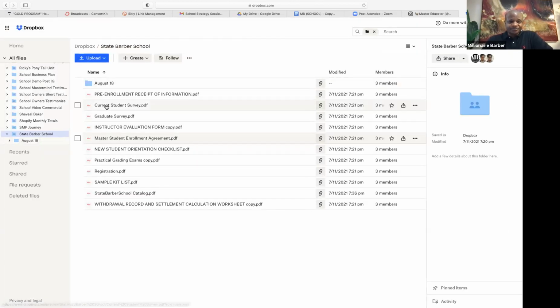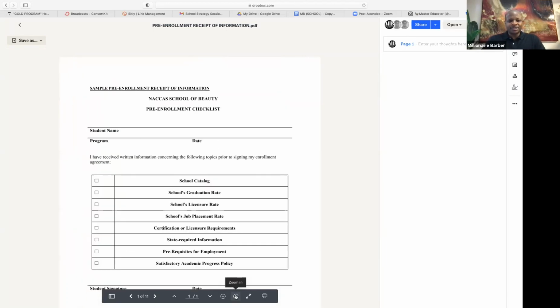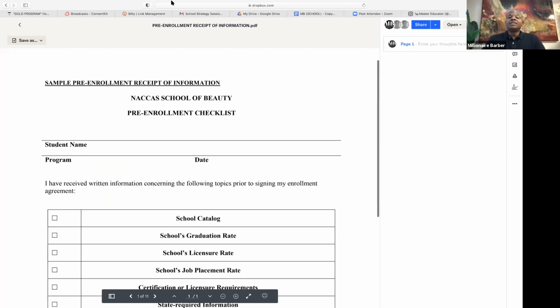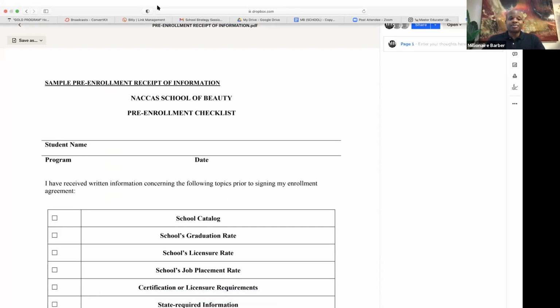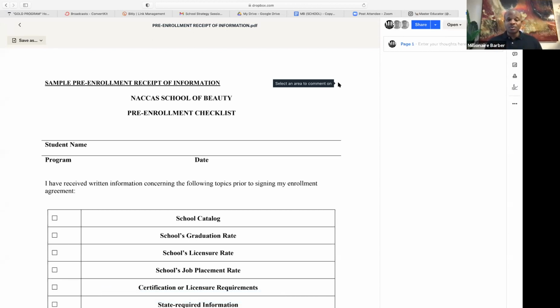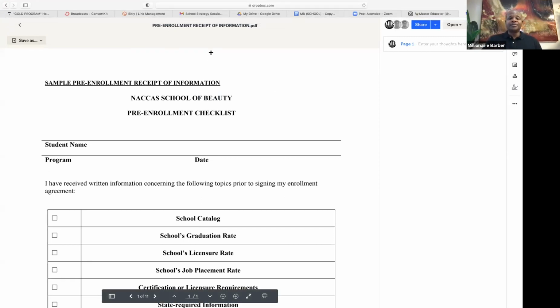Hopefully y'all got that. The next form, pre-enrollment receipt. Let me make this big. Can y'all see the pre-enrollment receipt? I need to know that. Y'all need to put a yes if y'all see this sample pre-enrollment receipt, because I want y'all to see this. Okay. We're talking about the documents. When you open your school, these are the documents that the students need to fill out and sign. All right, y'all see it now.